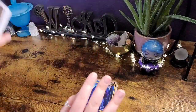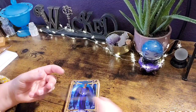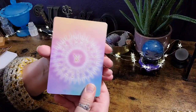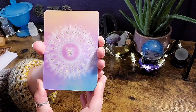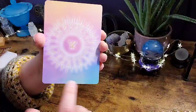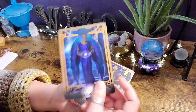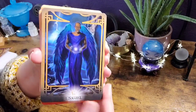All right, let's go through and flip through these cards. Now, I am not an archangel expert. It is not something that I know much about at all. However, I can appreciate the concept. Look at the back. That is really cool. Little sigils. I love the gradient. And it's like a semi-gloss, so there's not a lot of glare. So that's really nice. Okay, here we go.